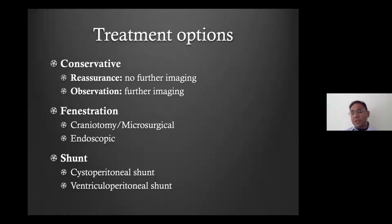And I think the important differentiation here is whether patients with posterior fossa arachnoid cysts present with symptoms purely of raised ICP and hydrocephalus, which needs to be treated, as opposed to compression from the cyst itself, so cerebellar symptoms or brainstem compression. And your treatment needs to be gauged on that, both with the clinical symptoms and what the imaging features show.